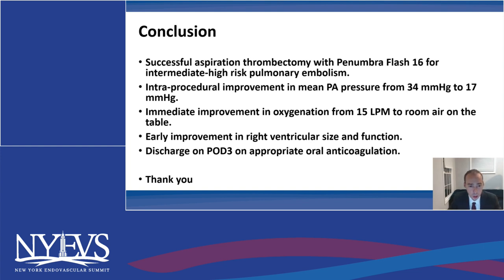So in conclusion, we had a case of an intermediate high risk pulmonary embolism, which was successfully managed with aspiration thrombectomy with the new Penumbra Flash 16. We had intraprocedural improvement in mean pulmonary artery pressures from 34 to 17 millimeters of mercury. There was immediate improvement in oxygenation from 15 liters per minute to room air while still on the table, and early improvement in right ventricular size and function, which we suspect will help her in the future, although ongoing studies are attempting to show this.